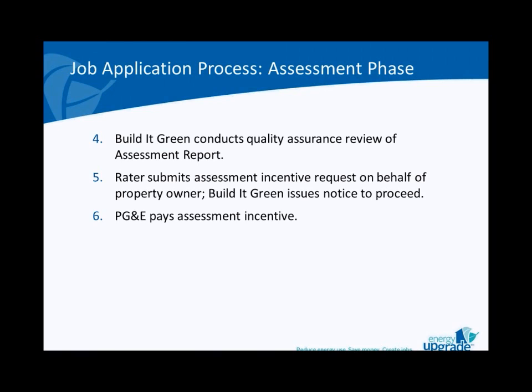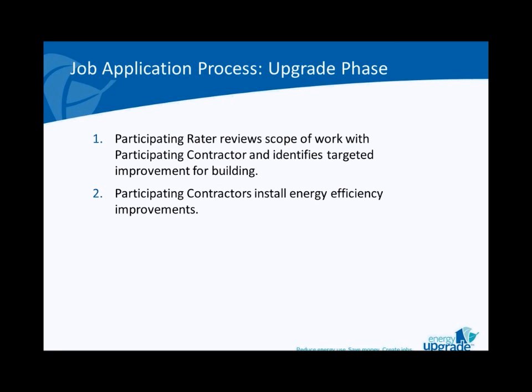Build It Green will conduct quality assurance review on that assessment report, and then raters would have an opportunity to submit an assessment incentive request. PG&E would pay that assessment incentive. The job application process in the upgrade phase is summarized here. Participating raters review the scope of work with a contractor and then identify those improvements. And then contractors would install those energy efficiency improvements.